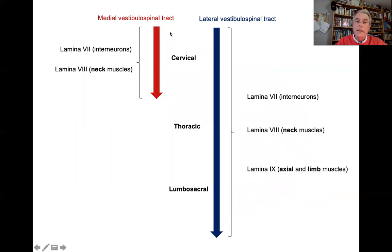So here is a summary. The medial vestibulospinal tract just reaches the cervical level, and it ends in interneurons of lamina 7 and in motor neurons of lamina 8 for neck muscles, axial muscles. And as you see, the lateral vestibulospinal tract reaches cervical, thoracic, and lumbosacral spinal segments, and ends also in interneurons of lamina 7. It also ends in motor neurons of lamina 8 for neck muscles. But it also ends in lamina 9, which is formed by motor neurons for axial and limb muscles, for appendicular muscles. So the lateral vestibulospinal tract goes to axial muscles, but in particular to appendicular muscles.